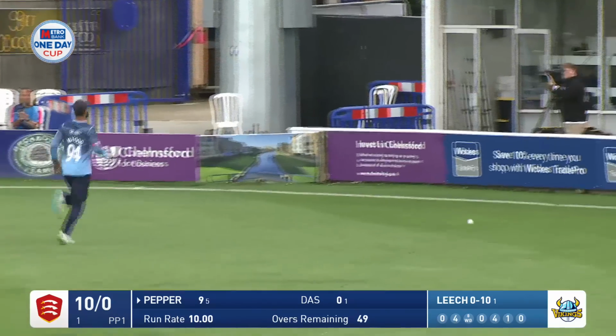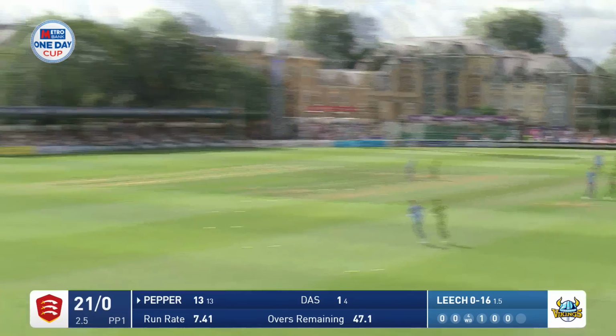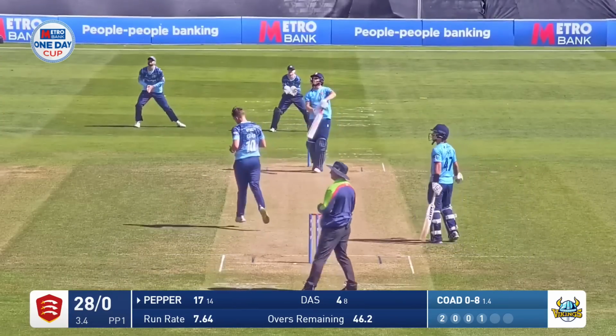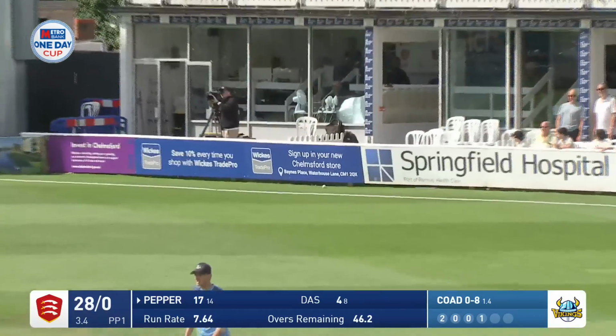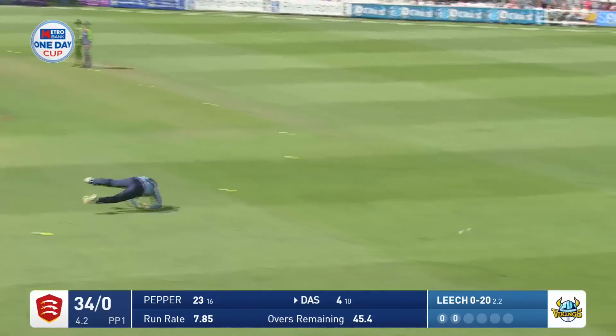Short first up, and that has been smashed away off the back. 13 for him. Oh, and he's hit that one loftily, and it will bounce in again in the Chelmsford sunshine. That's nicely played. Lovely lofted shot, and it's going to make it all the way for 6 over extra cover. Umpire to Dass. He's hit that one loftily.